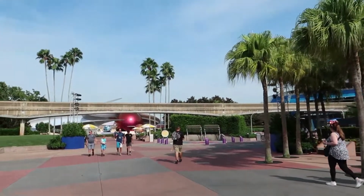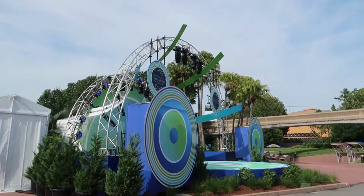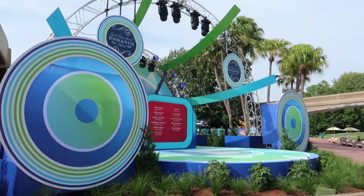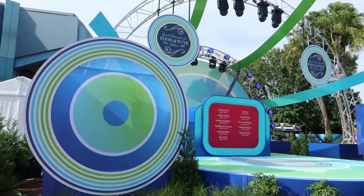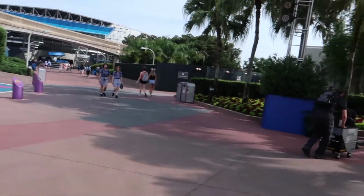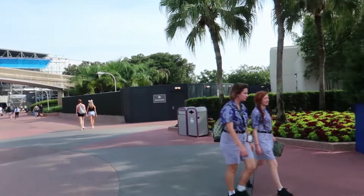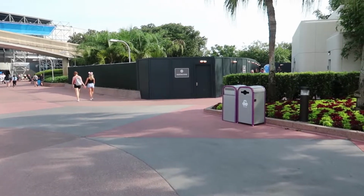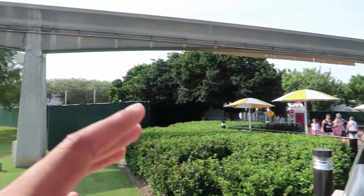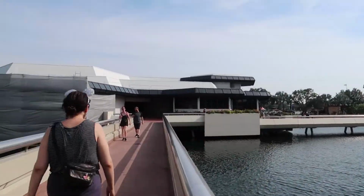And right as we come over here into Future World East, we see this EPCOT International Food and Wine Festival stage. So this is where they are gonna have some performances during the Food and Wine Festival. And then just across from that, we see these construction walls right here. I don't really know what's going on right here actually, but there's a lot of walls up, and those walls actually extend all the way out here by this lagoon right here across from the Odyssey building.